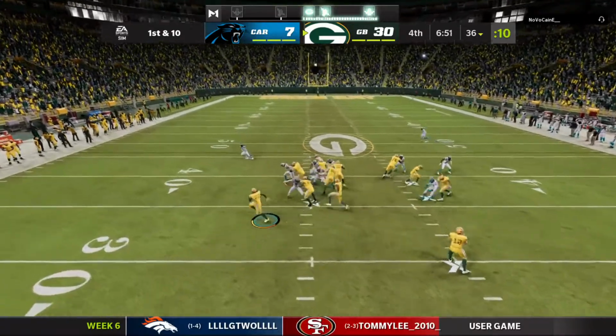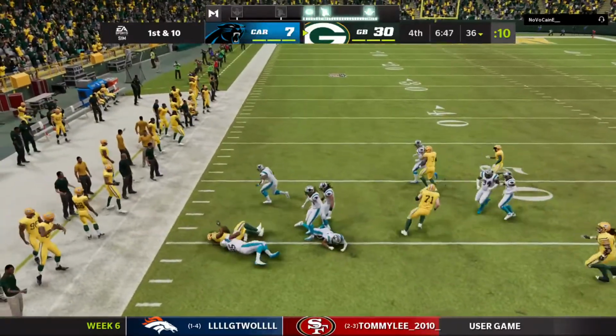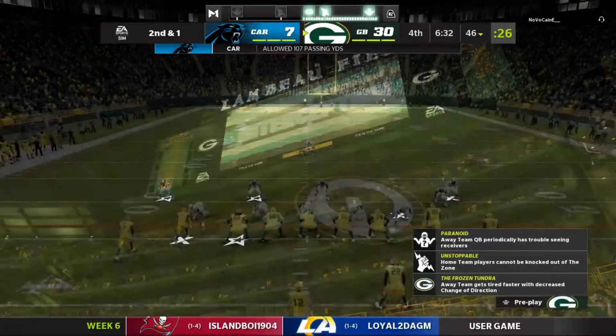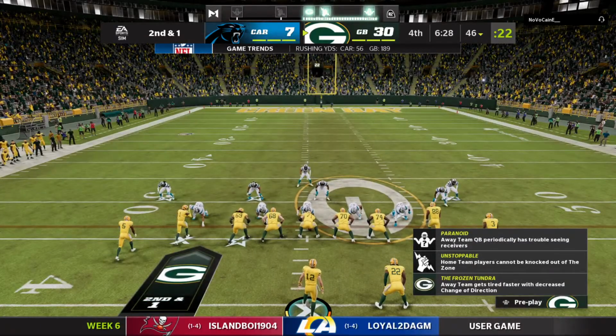The drive will commence with a run by Balaj. Shreds the tackle, and this will be good for a pickup of 9 to the 46. So 4th quarter, a nice run there to start this drive. Charles, what do you think the split will be here between run and pass?